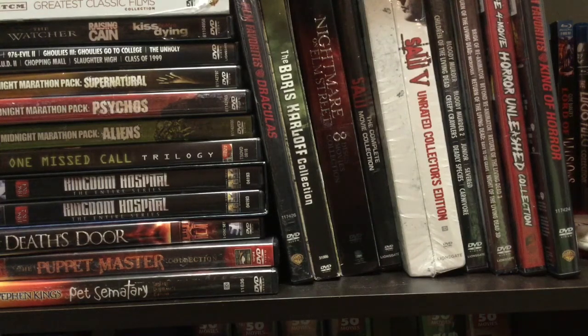This one, I picked up dirt cheap. It's all zombie stuff, including White Zombie with Bela Lugosi. There's also The Last Man on Earth, which is what I really wanted it for, with Vincent Price. I want to be able to have that in the collection. But it's got quite a few other ones on here that are worth watching.